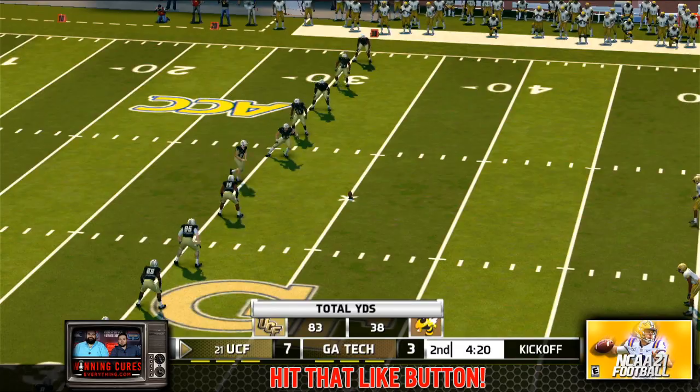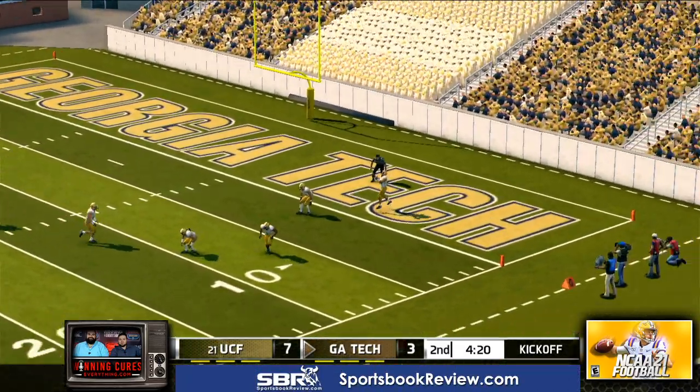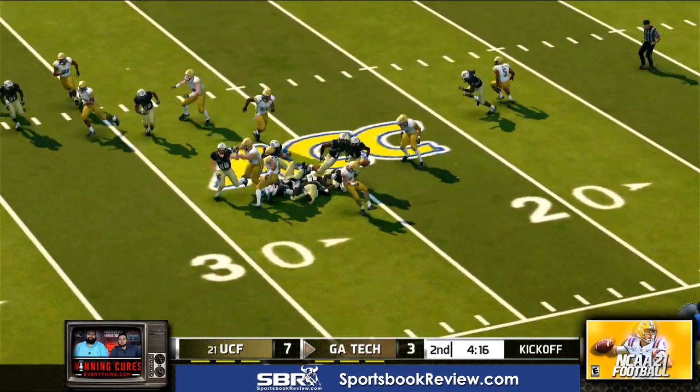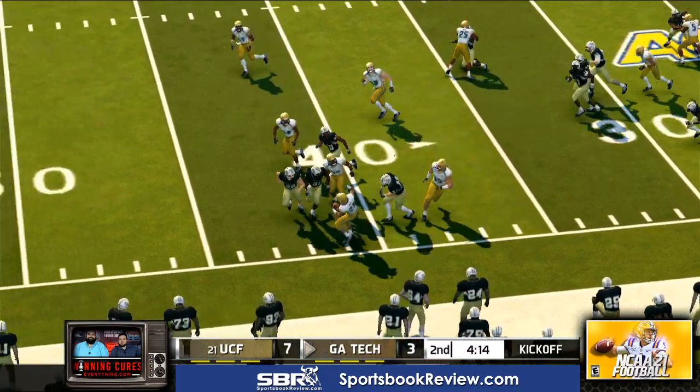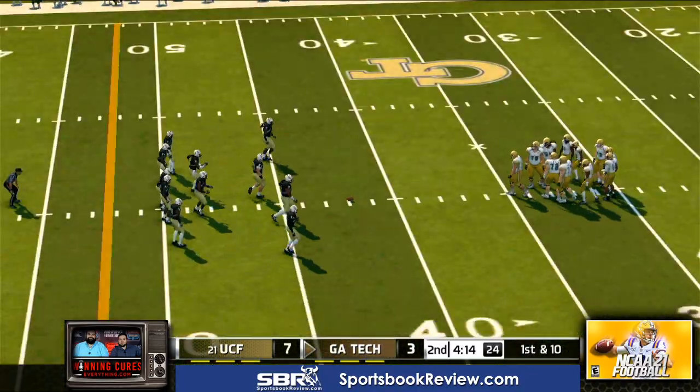Central Florida kicked this one off. Excellent kick. He's to the 20. Across the 30. And they push him out right around the 42-yard line. That was a nice kick return.